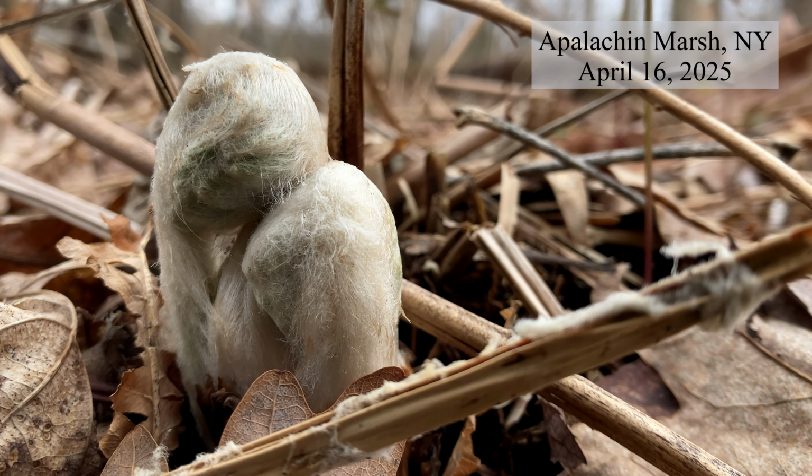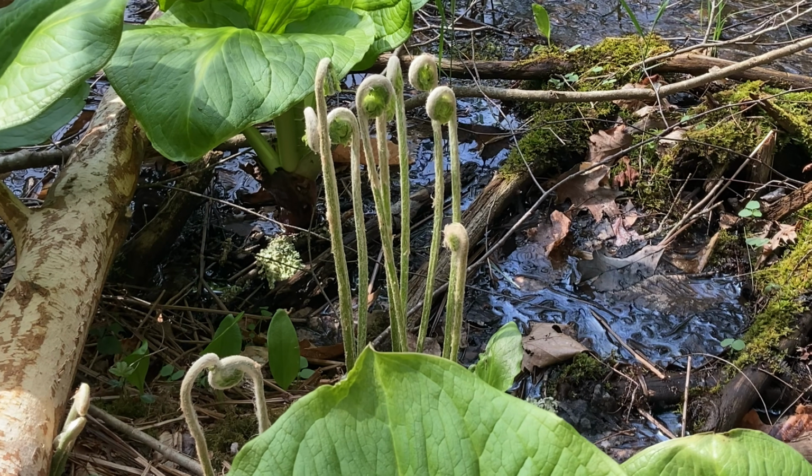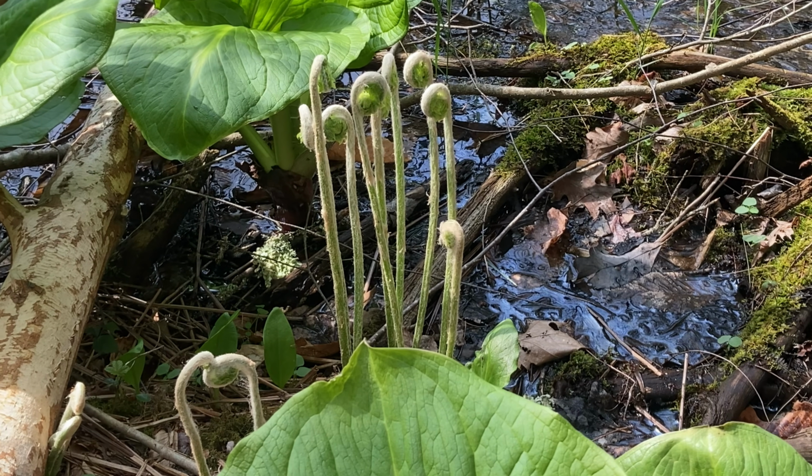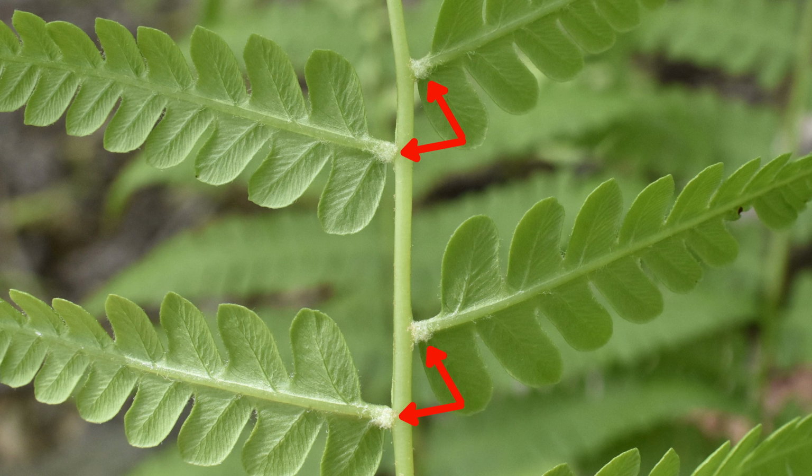Here are 2 fertile fiddleheads, the first furry bits up in the spring. Their fuzziness offers some protection from herbivores. It also makes them easy to identify. Fur that persists on the underside of the frond presents as the hairy armpits at the base of each pinna, a hallmark trait of this fern.